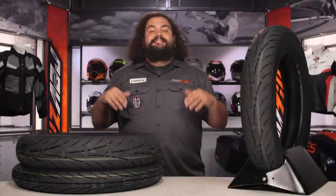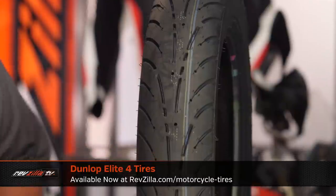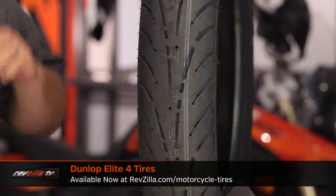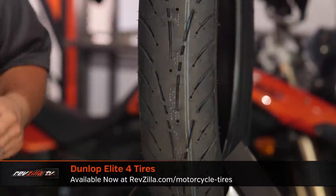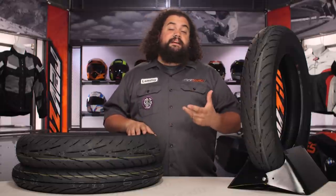Alrighty, first up we've got the Dunlop Elite 4, the latest iteration in Dunlop's Elite series. The Elite 4 is a really versatile tire. If you're not 100% sure what tire you need based on your riding style and your bike, an Elite 4 is probably a good jumping-off point if you don't have much experience with tires. These are offered in two types of construction. You can get these as both a bias ply as well as a radial. That's kind of neat. Not every tire necessarily will come radially constructed.